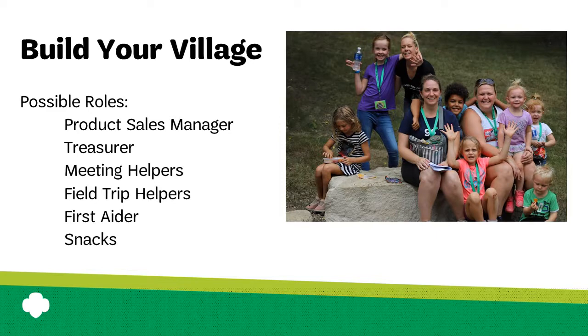Some troop leaders love planning meetings, but they don't love handling money. Troops can have a treasurer. This person must be a registered Girl Scout with a background check. Snacks are great things for caregivers to provide, and you can ask for an adult to start a sign-up genius so adults can sign up for meetings.